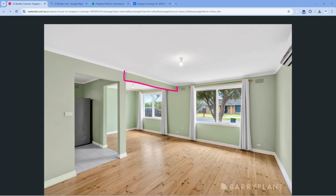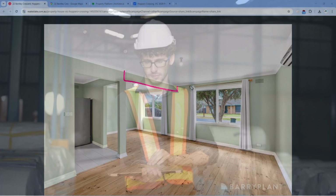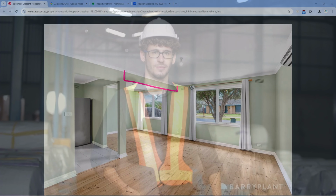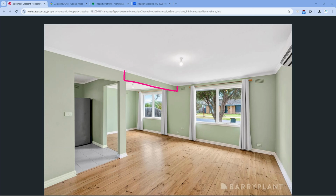If it is a load-bearing beam running across the ceiling, that could be supporting the roof or the ceiling load, which means you can't remove or modify that beam without an engineer's approval. So you might need to get a structural engineer out, have a look at that beam and assess whether it's a load-bearing beam or not. If it's not, it's a lot easier, and then you can get a lightweight stud wall up, and that will cost you around a couple of grand.